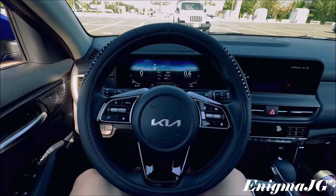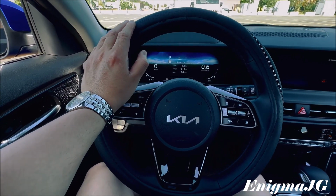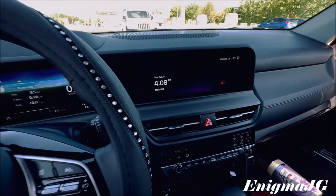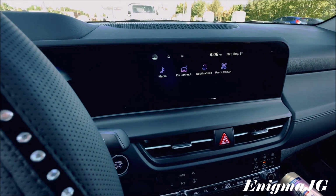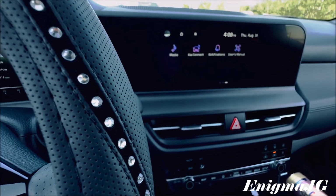Well, how's it going, everybody? Welcome to my video of my new vehicle, the 2024 Seltos SX Turbo. So yes, this is my Kia Seltos. As you see, that's the display. It's a touchscreen. It's pretty cool, huh? Right now, if you can see, media.